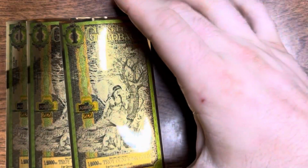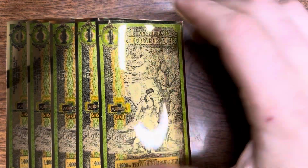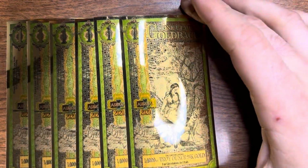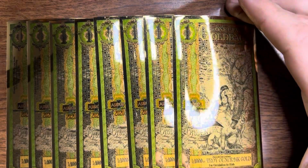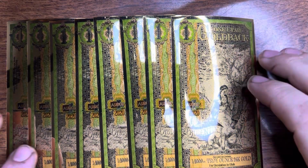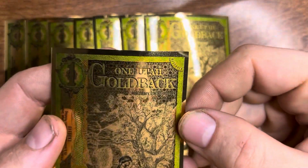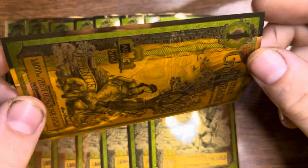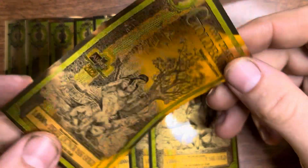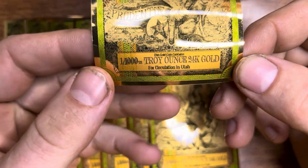Today, by a request in the comments, we are going to be talking about the Goldbacks. Right here I have 8 of these 1 Goldbacks. So let's go ahead and start with, what is a Goldback? First off, a Goldback is a form of holding gold in what looks like a paper currency. 1 Goldback is 1/1000th of a troy ounce of gold.